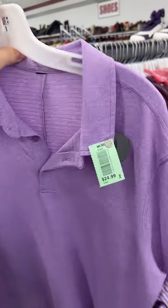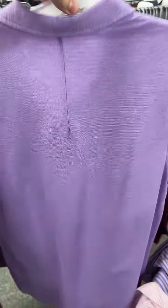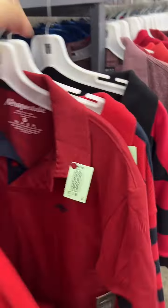This is a Lululemon polo. They do price these up, but this one's half off at $12.50. Men's Lululemon polo. I might actually scoop that because in the summertime these do really good on our Whatnot shows. This is like 25-ish on our Whatnot shows. I'll think about it. We'll throw it in the cart for now. If that's my size, I might actually keep that shirt too.